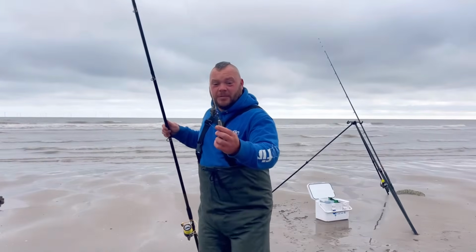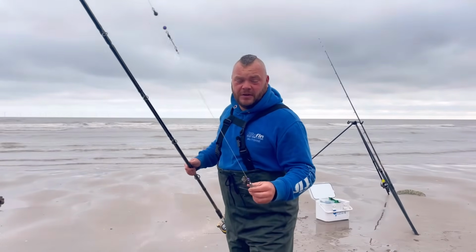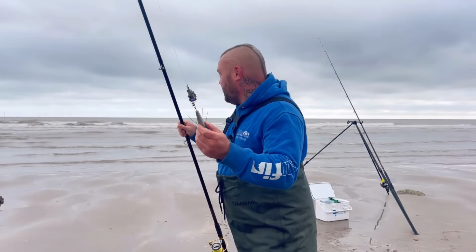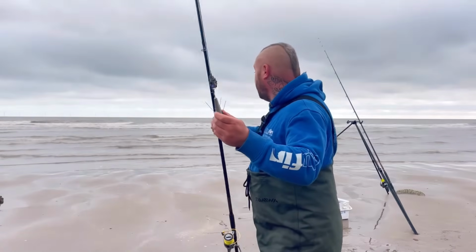It's a frozen peeler, 2 little peelers, clipped on, on about a 2.5 foot pulley pennel and a 7-ounce lead. I'm using the 7-ounce lead because there's some big breakers out there and it could just break the littler leads away. I don't know, that's what I'm thinking. Hopefully that'll hold.